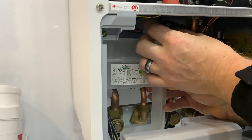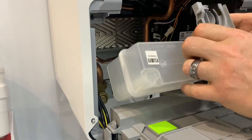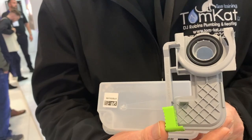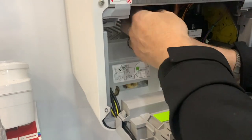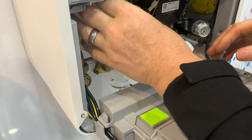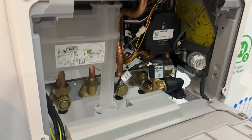So to remove the siphon, you press this little green tab in and then you can pull the full siphon out. So this is the green tab you're pushing in, which allows you then to unclip or clip back in the siphon. So you just do it in reverse order, line it up with the spigot under the heat exchanger, and then just push it home and it locks in with a click.